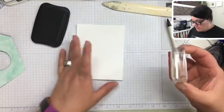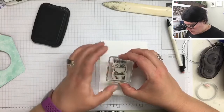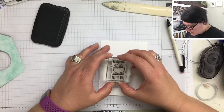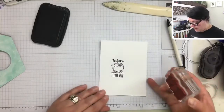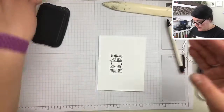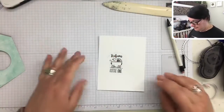So I'm going to use my Memento ink. And all I want showing is that welcome and the little baby carriage in the circle. In the circle, we just want welcome and the baby carriage. Boop. And there we go. Good. So it just fits at these circle measurements. I'll have to get those to you on my blog as well.